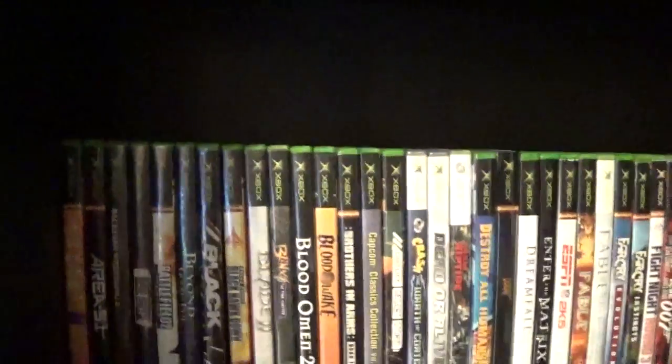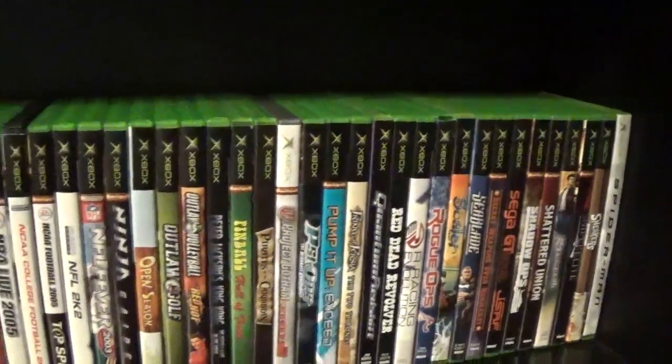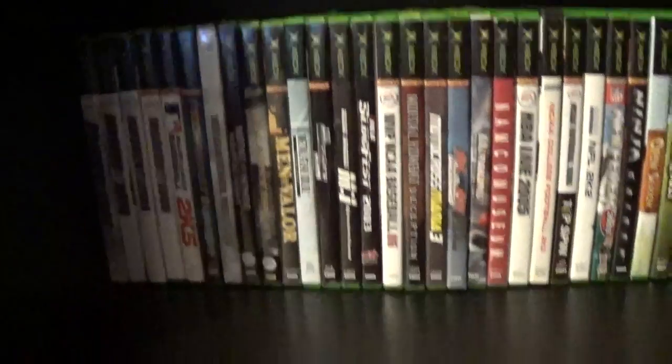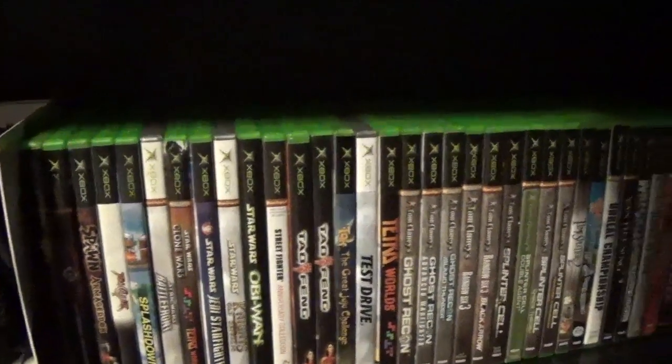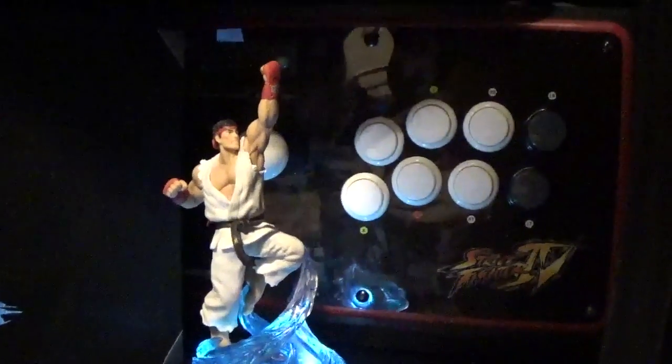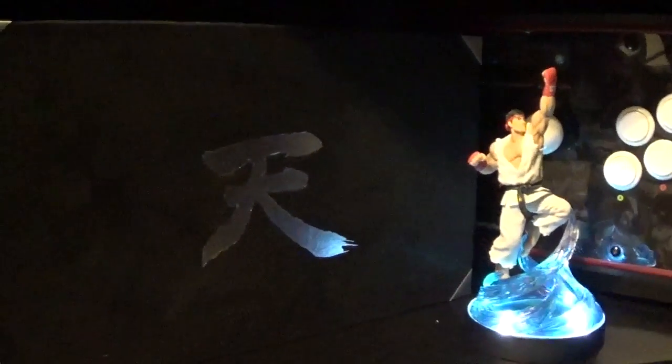Got my Super NES games, some more NES game titles. My original Xbox collection. My Arkham City Collector Edition, followed by some more Xbox original titles. Then on the bottom shelf here you have my Street Fighter 4 fight stick, and then the 25th anniversary Street Fighter Collector's Edition.